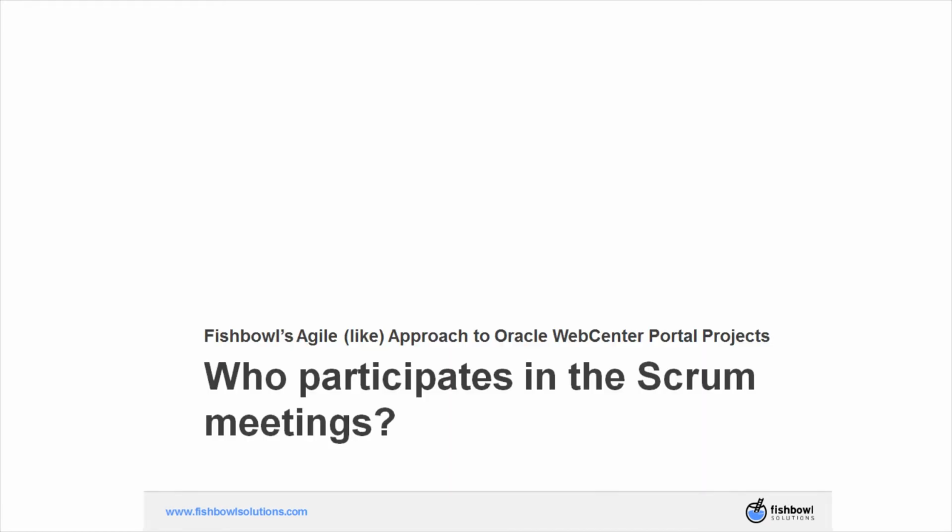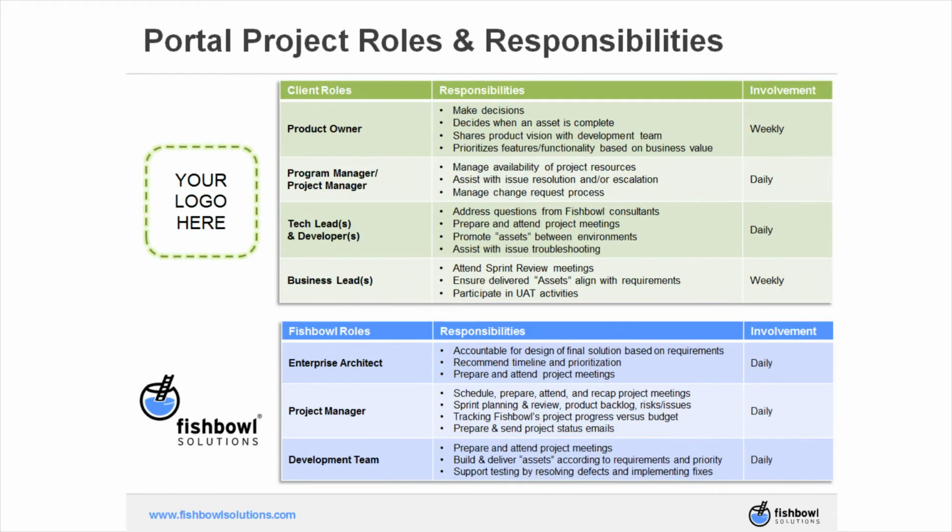So you mentioned periodic check-ins or meetings. Who's involved in these Scrum meetings? From a key player perspective, I talked a little bit about who the product owner is. This is someone that has to be an empowered decision maker within the organization. When we're doing these large portal development projects, that's usually someone at a senior director level or even a VP level. That's the person that gets the final say on if a feature or functionality meets expectations and meets the requirement, and they help us a lot with prioritizing what Fishbowl should be working on next so that we're delivering the most value.